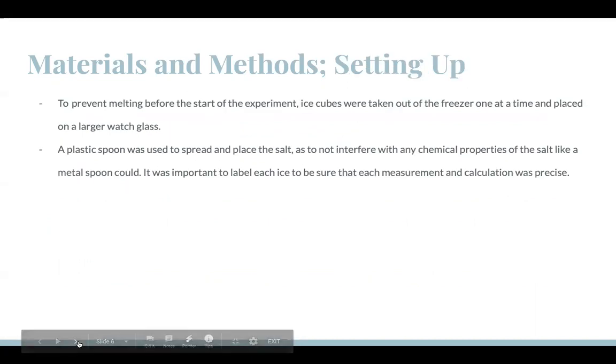Setting up. To prevent melting before the start of the experiment, ice cubes were taken out of the freezer one at a time and placed on a larger watch glass. A plastic spoon was used to spread and place the salt as to not interfere with any chemical properties of the salt like a metal spoon could. It was important to label each ice cube to be sure that each measurement and calculation was precise.